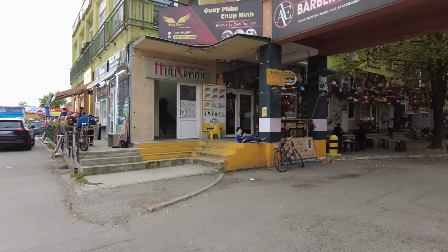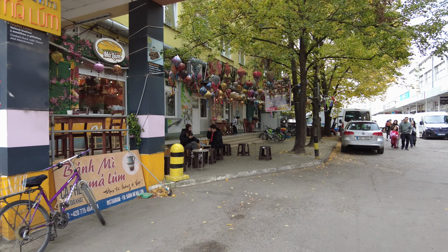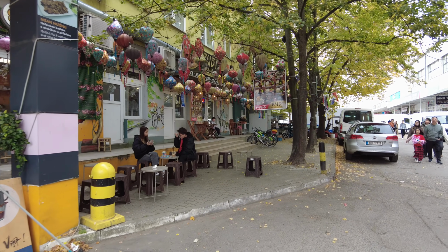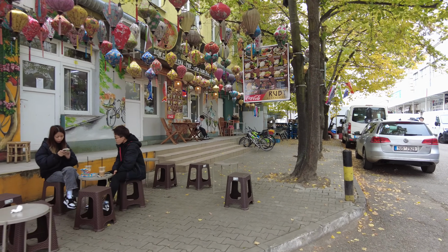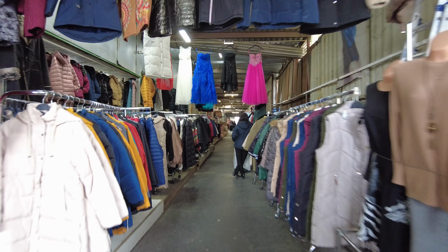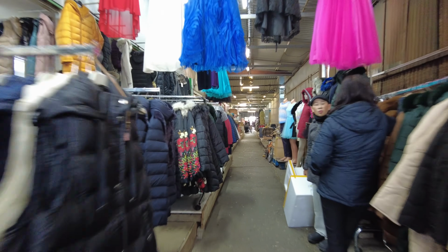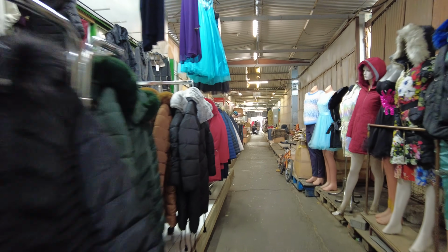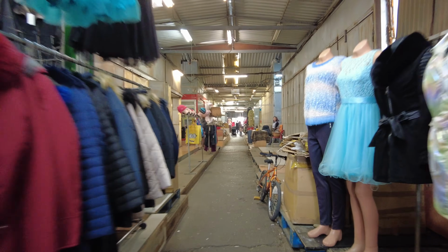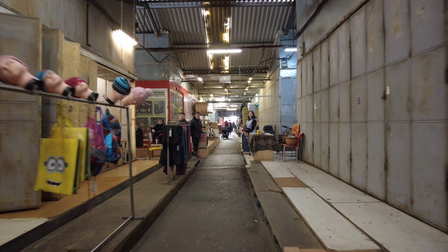And check this out over here. They got these hanging balloons and stuff at this restaurant. Very cool looking. They even have outdoor seating and stools. And now we're walking through another market area. It's one big market here. It's cool hearing a different language than Czech and English around town.